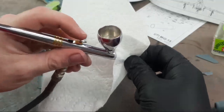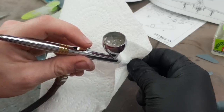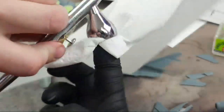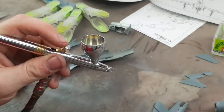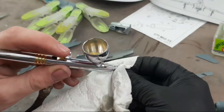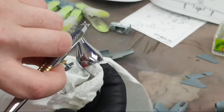So I'm just doing the old press down for air, pull back, get a little bit of a gurgle. Not so much it splutters out into your face and everything, just enough to gurgle that up a bit. Turn it upside down, coming out the colour cup end, so we aren't blasting out the needle end, because it's a very small needle and it might take a bit to get that out. Right, let's do another quick blast of the airbrush cleaner, gurgle that up and repeat the process.